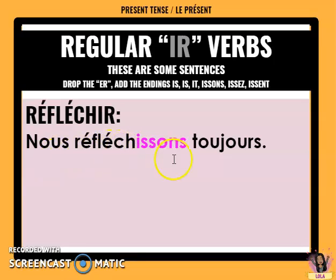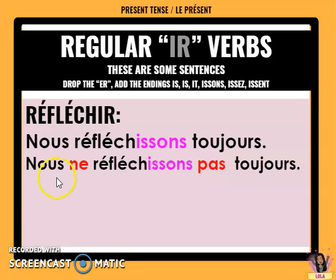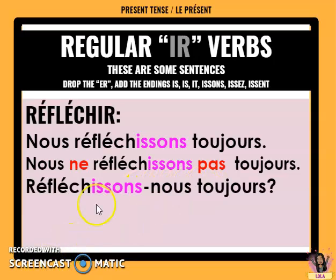Nous réfléchissons toujours. So our ending is issons because of the nous. And this means we think always, or we always think. Making it negative, we surround our verb réfléchissons with the ne and the pas. So it becomes nous ne réfléchissons pas toujours. We don't always think. Going into the interrogative, just to make it a question, we flipped it so it becomes réfléchissons-nous toujours? Do we always think?